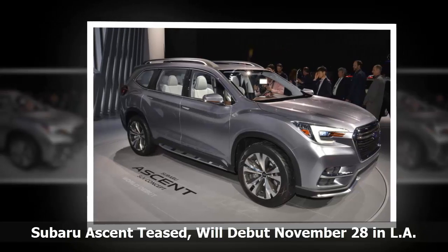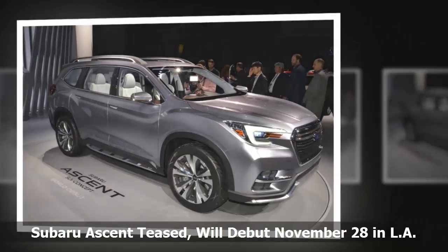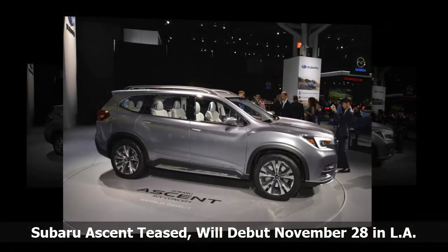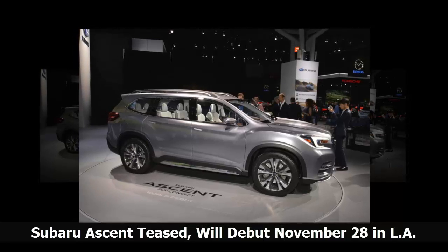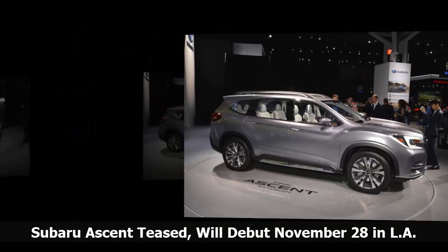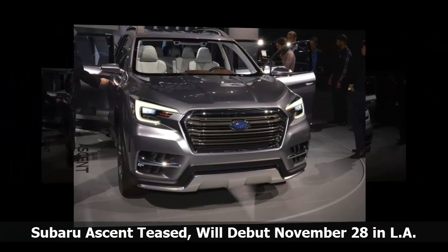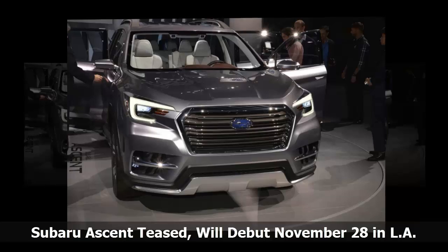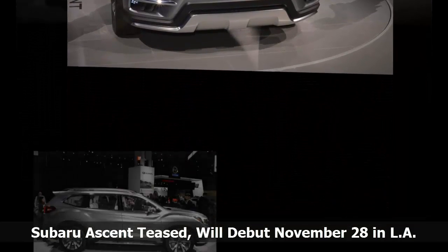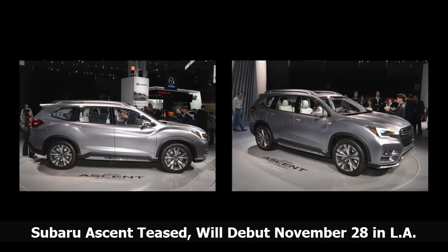Subaru posted a teaser image to Twitter announcing the three-row crossover's November 28 debut and showing off part of the vehicle's taillight and bumper. The Subaru Ascent concept was first shown at the New York Auto Show in April. The concept was a further refinement of the Viziv V7 concept that debuted at last year's LA show, coming in at a more realistic 198.8 inches in length. The concept took design cues from the rest of the Subaru lineup but blended them into a vehicle that looks way more rugged than the previous Tribeca three-row ever did.